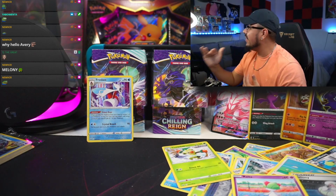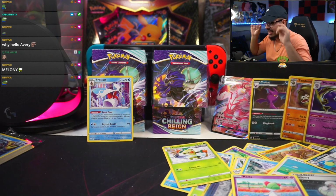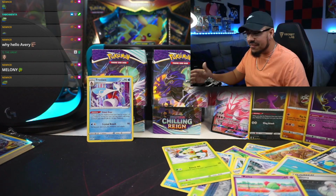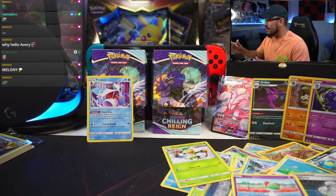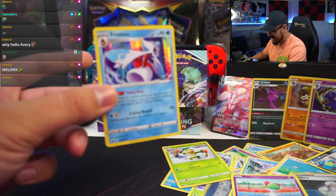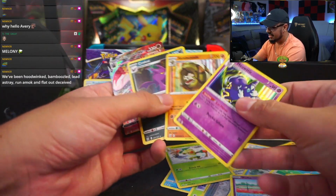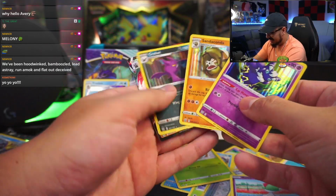Did we not get one pull out of that box? Dude, that is crazy to me. This is the first time, and I've opened like four of these boxes already, that I don't even get a holographic in one box. Dang, we got really unlucky, boys. Trying to pick out which boxes would be perfect for this opening. But look at this, Chilling Reign, one holographic compared to the Battle Styles ETB, three holographics. We've been hoodwinked. Bamboozled, three holographics.